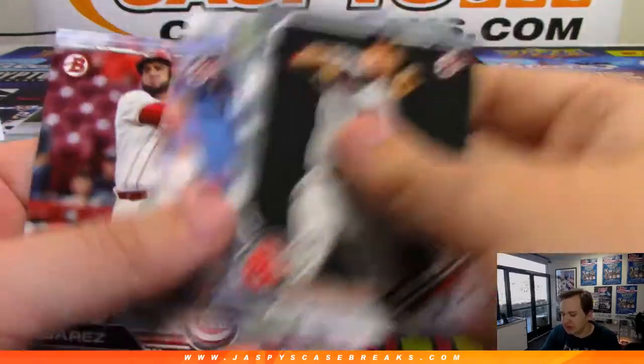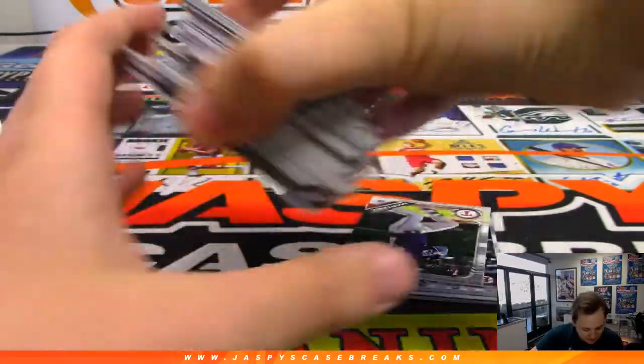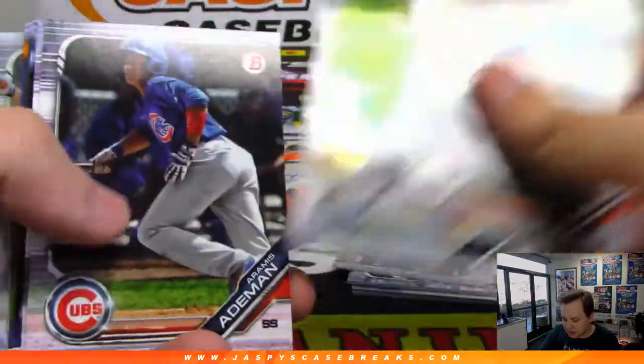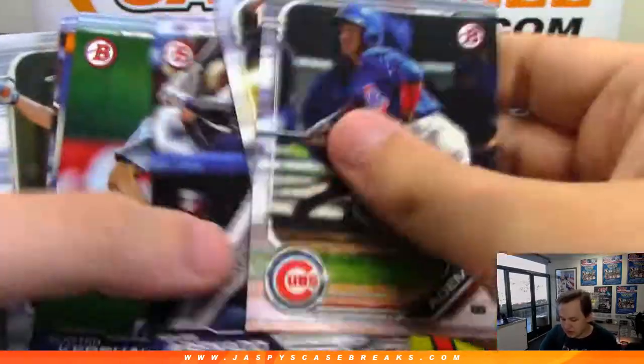Hit the brakes. All right, so hit the autograph in this box. Still looking maybe for a non-autographed color hit from here.